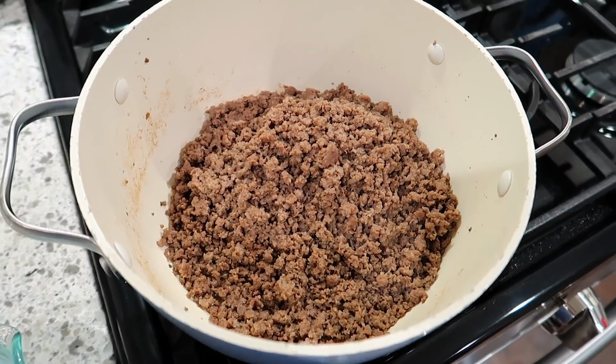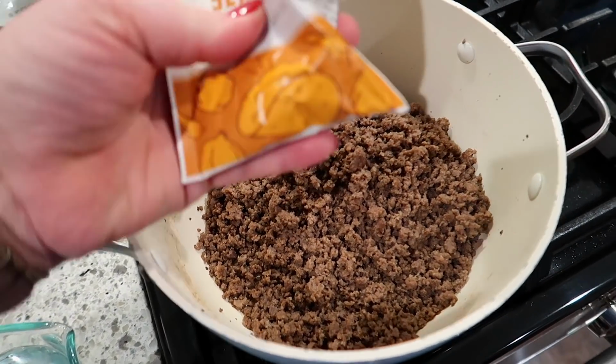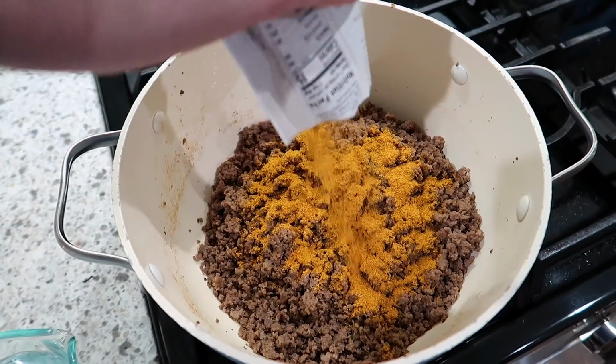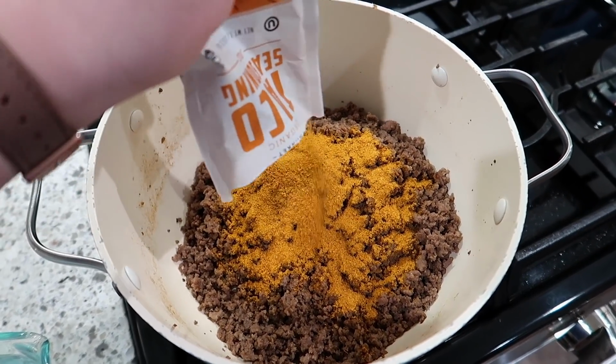Okay, so I did go ahead and drain the beef just because it was a little bit greasy, and I don't particularly care for that. So I'm going to use this taco seasoning from Thrive Market. It's really, really good. I would definitely recommend it if you've never tried it before. I love the flavoring of it, and it's not super salty.